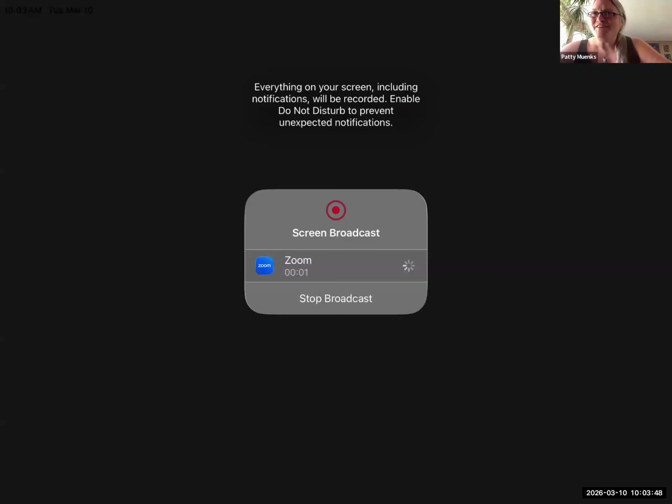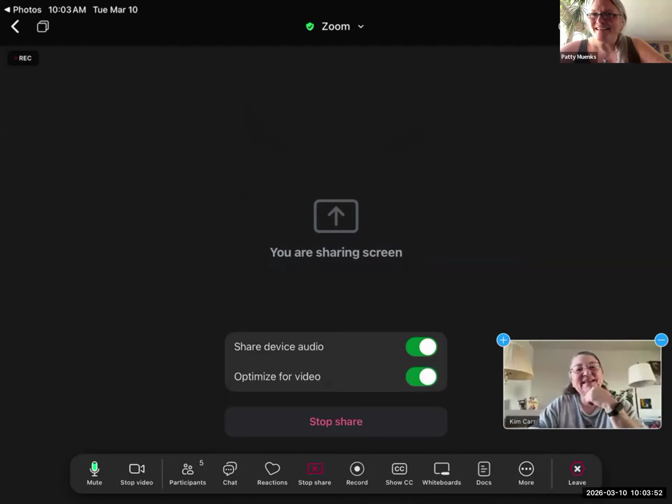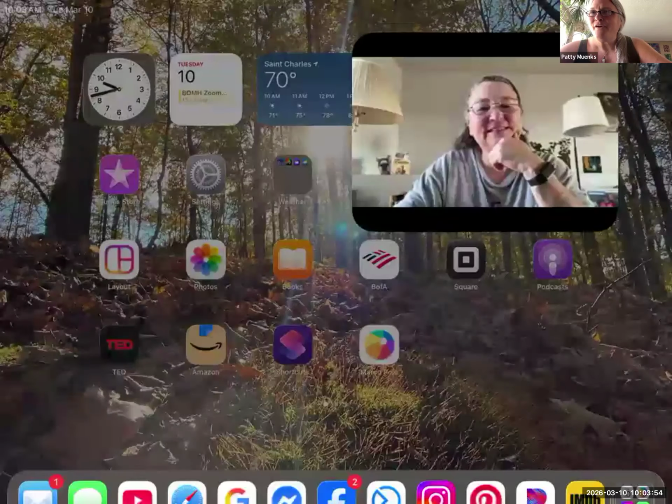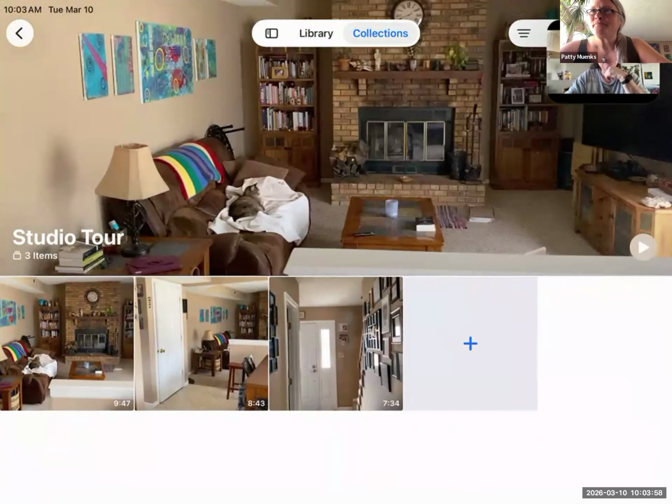Please bear with me as I switch to screen share. Technology. It's nice that we're able to do this. Yeah, we can do hard things, right? Okay, are we good to go?